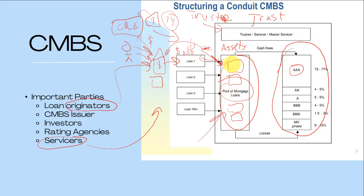These loans are risky, right? You may stop paying. The loan that it bought may go bad. So the losses are going to be taken starting here and going up. If a loan went bad, this lowest investor that bought this bond is going to take the first loss. So this AAA is going to be the most protected.